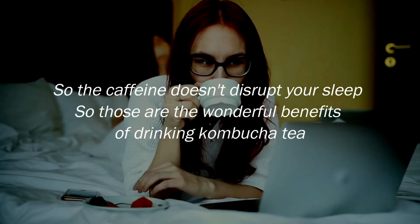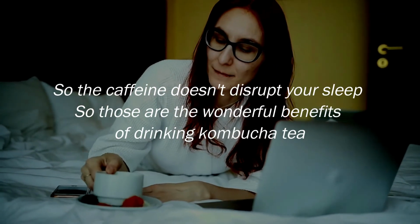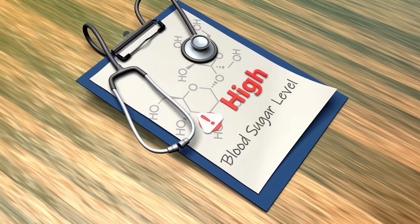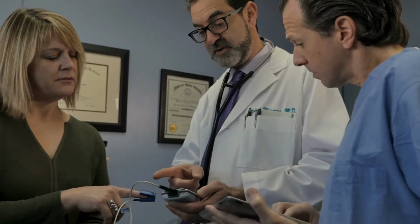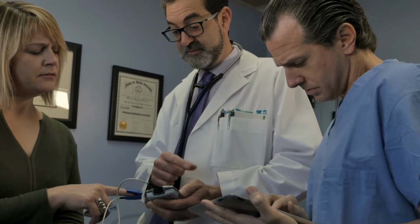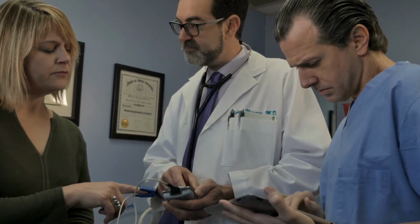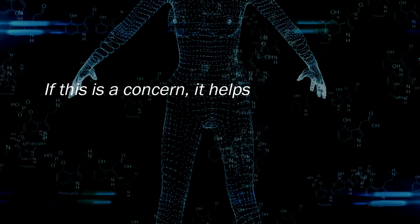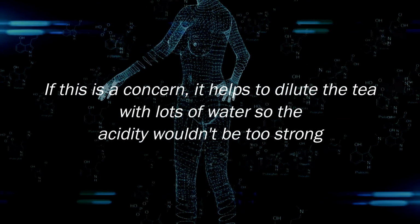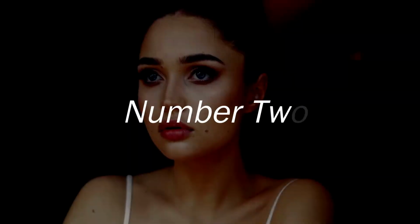So those are the wonderful benefits of drinking kombucha tea. But what about side effects? Well, a few things. Number 1, if you have a condition called acidosis, kombucha might not be a good drink for you since the drink promotes the production of acids. If this is a concern, it helps to dilute the tea with lots of water so the acidity wouldn't be too strong. Number 2, the tea is also a stimulant, so if you're the type who's sensitive to caffeine, it might keep you awake past your bedtime.